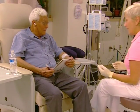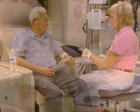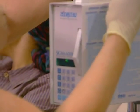The nurse will inject your hand or arm with a small needle from an angiocatheter, an IV, to set up the infusion line. At the same time, this device will be used to draw blood for testing. If the nurse can't find a vein to draw blood, a portacath may be used.